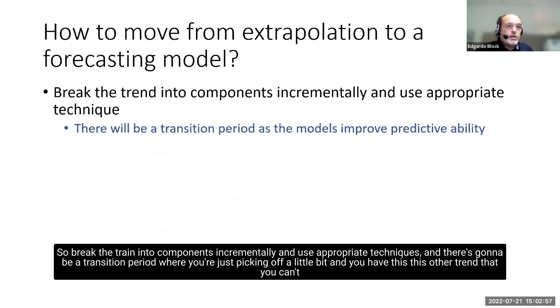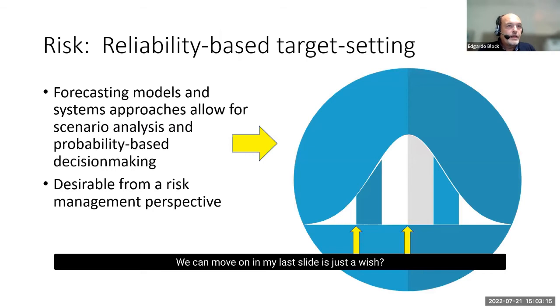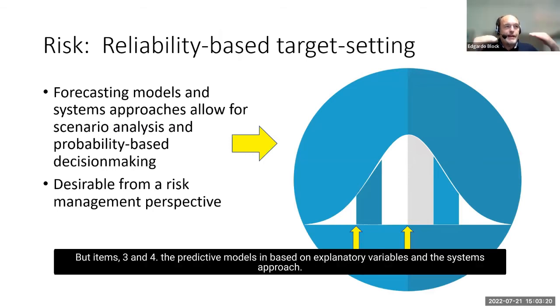So break the trend into components incrementally and use appropriate techniques. And there's going to be a transition period where you're just picking off a little bit and you have this other trend that you can't quite explain, subject to all these other forces, and you're chipping away at it and getting to the real mechanics of the situation. We can move on.